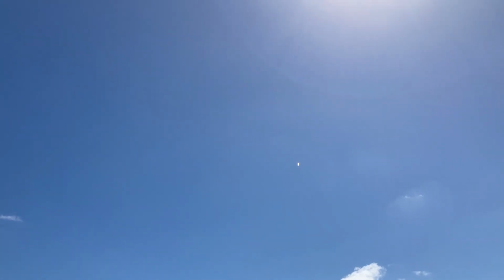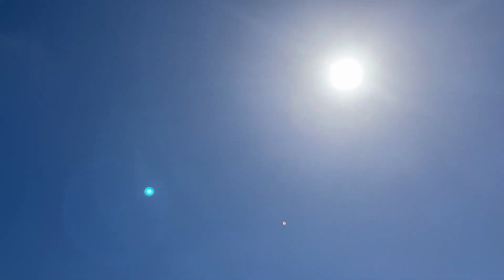At T plus 30 seconds, F9 has successfully lifted off from Space Launch Complex 40 from the Cape at 11:43 a.m. Eastern Time. Chamber pressures are nominal. Power telemetry nominal.